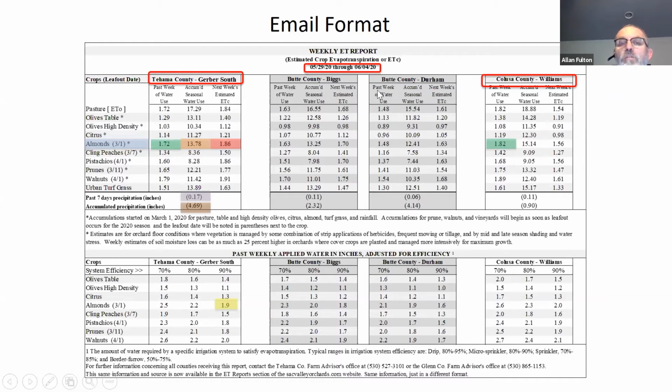This is Colusa County, the Williams-Simms station. Here you can see that for the same period, 7 days, crop ET was estimated to be 1/10 of an inch higher at 1.82 inches. When we adjust for the inefficiency, we are then considering a crop water use of 2 inches instead of 1.9 inches.